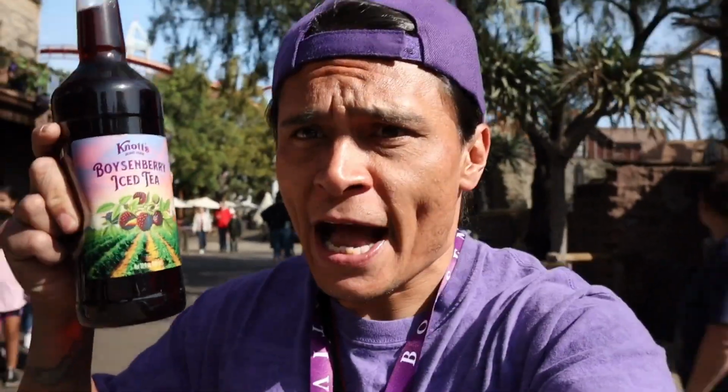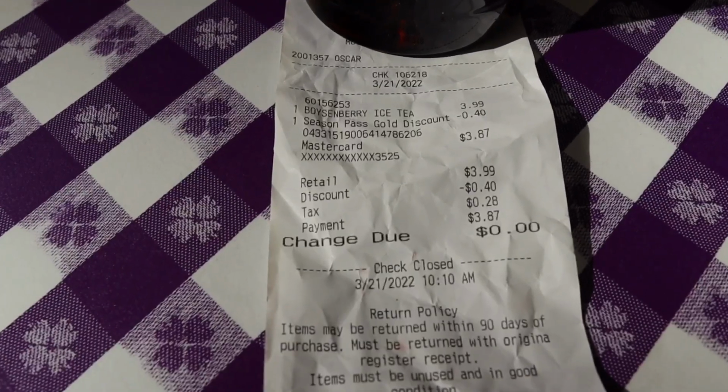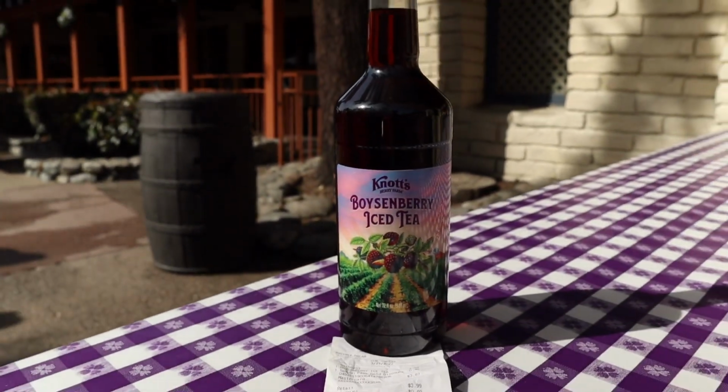We got our Boysenberry Iced Tea and this was a steal. Original price is $3.99. If you're a pass holder, you get a 40-cent discount. We paid $3.87 for this, dude. $3.87. If you don't believe me, just look at the receipt. See, bro, $3.99 retail, 40-cent discount, $3.87 for this bad boy right here.